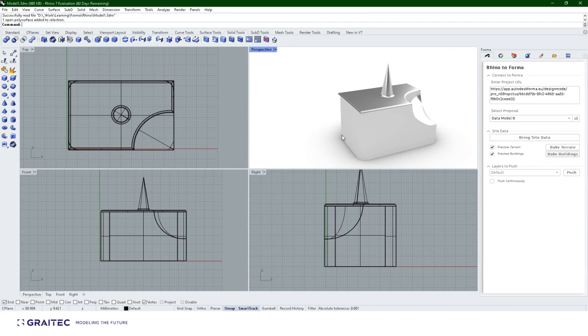And there is the add-in. If you install the add-in that I talked to you about at the beginning, you get this add-in on the right-hand side. You just put in the web address, literally just copy the web address from your address bar in your browser. Tell it which proposal you're going to work in. And you can have a continuous push. Every time you change something in Rhino, it will update in Forma as well, which is rather nice.